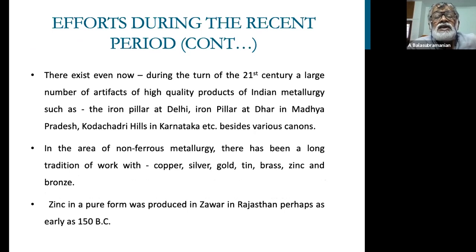Some of the highlights in terms of what the documentation showed was, there exists even now, and when I say now, I'm talking about the 1980s, 1990s, the year 2000 and around, during the turn of the 21st century, a large number of artifacts of high quality products of Indian metallurgy, such as the iron pillar in Delhi. I think it's too well known for me to be describing it, this what's called a rust-proof pillar. But what is not so well known is there are also equally important and impressive iron pillars at Dhar in Madhya Pradesh. There are iron pillars in Kodachadri Hills in Karnataka, besides various huge iron structures and cannons.